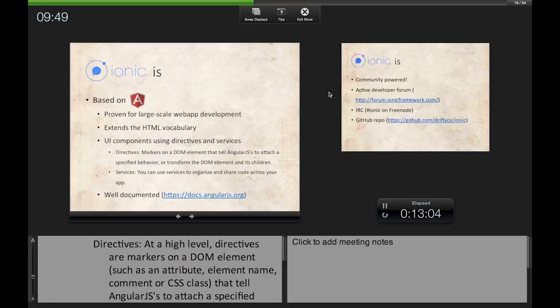So it's based on Angular. What does that mean? Angular is a proven solution for big web apps. A lot of big applications on the web use Angular. It's also used in the Drupal world. You see a lot of sites, for example, Studio Brussels now uses Angular in a headless setup, that is. Angular extends the HTML vocabulary. Normal HTML is very static, so Angular makes it dynamic.